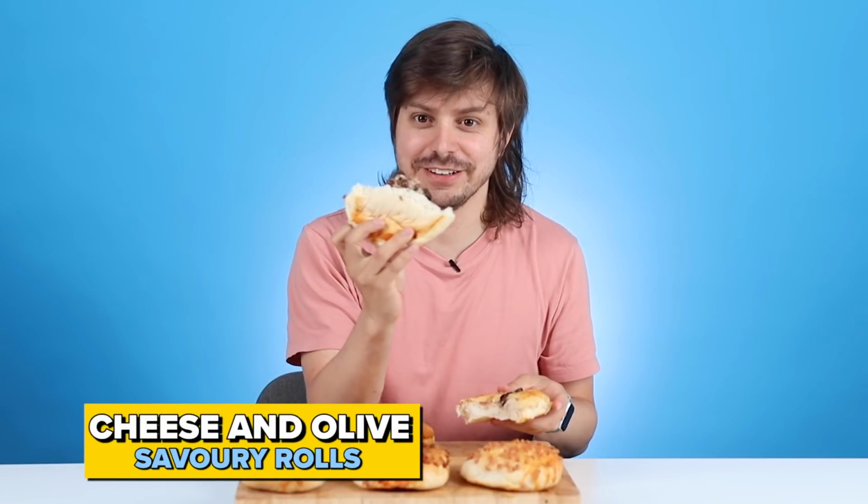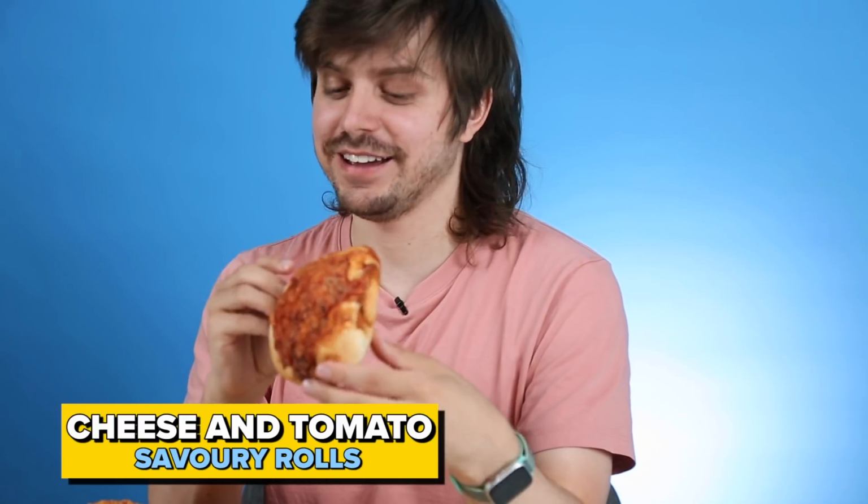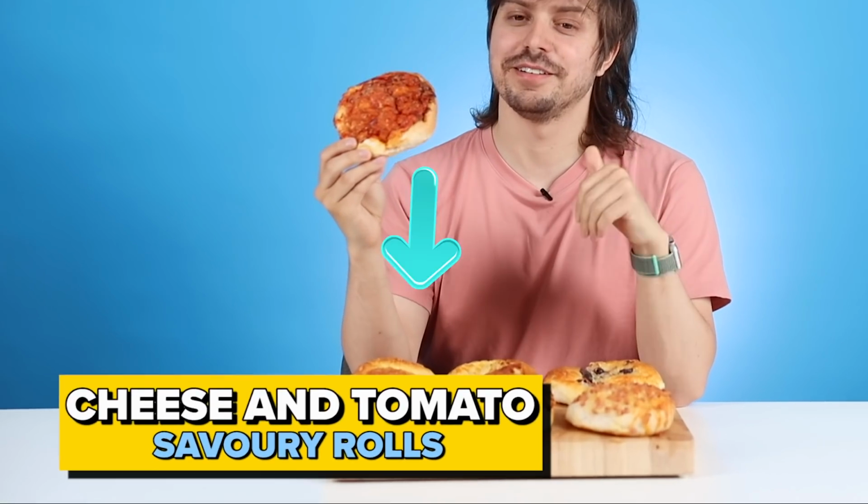Oh, that is a lot of olives, oopsies. Not bad, you know? If you like olives, may I suggest the cheese and olive roll? Cheese and tomato, okay. Is it actually called cheese and tomato? They really should call it margarita roll. I reckon that'd be so much better. It really does taste like a margarita on a roll, a margarita roll. That's not bad, I like that.